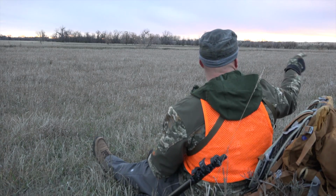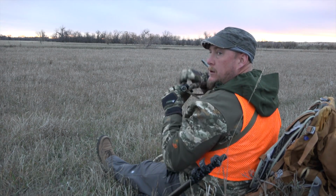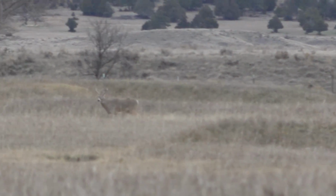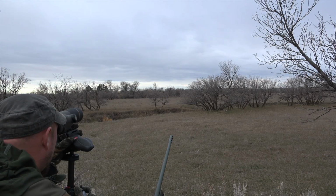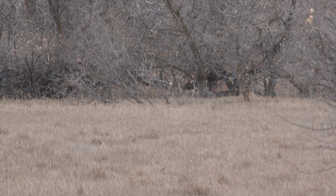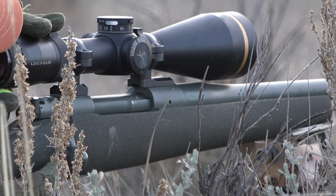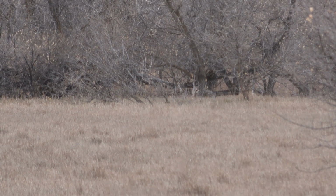Here or over here. Real easy. Sneak up right on us. So, let's be ready. Gotta shoot her for sure. You got him? Got him. He's got his tail up, right? He just shook. Yeah, he's got his head up, got his tail up.